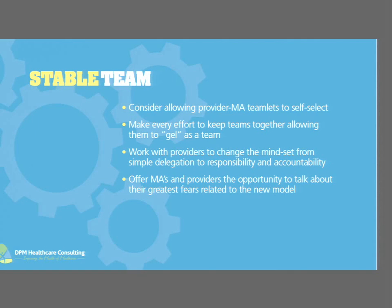So it isn't about being pejorative and dinging them for that, but rather saying, how did you approach it? How do you think you could have approached it differently? Should we consider a different approach? And again, empowering them. So it's not just simple delegation, but more of creating responsibility and accountability at that MA level.